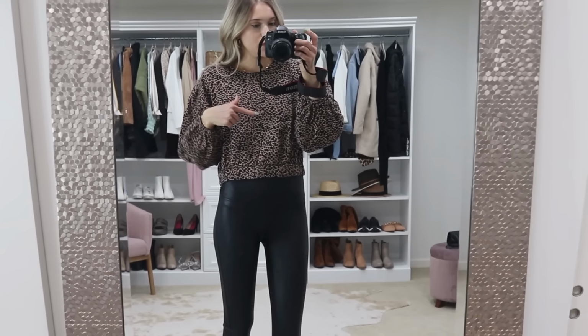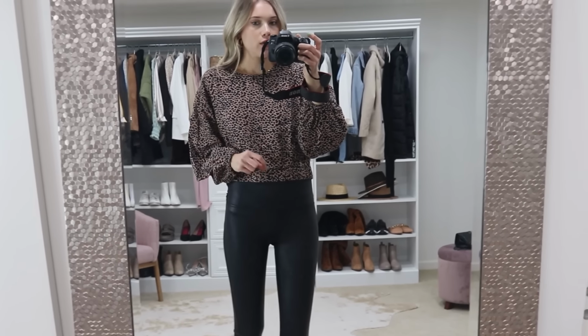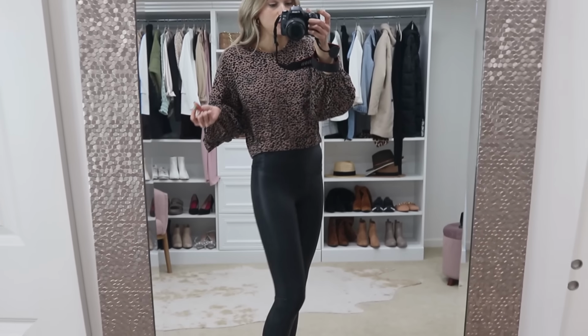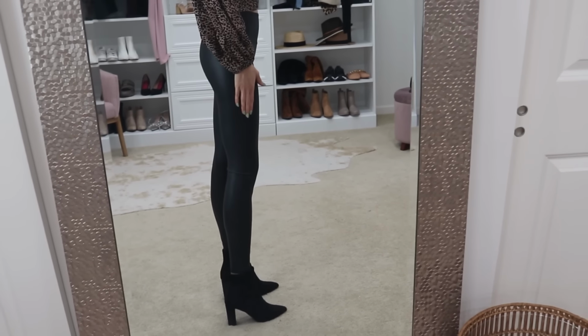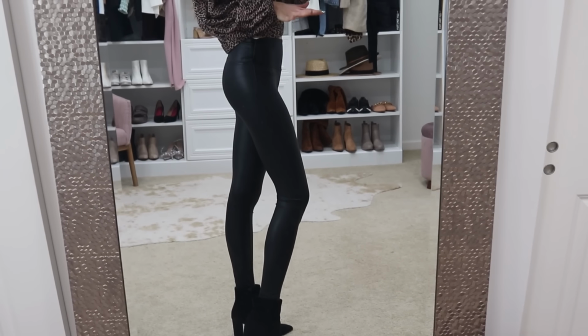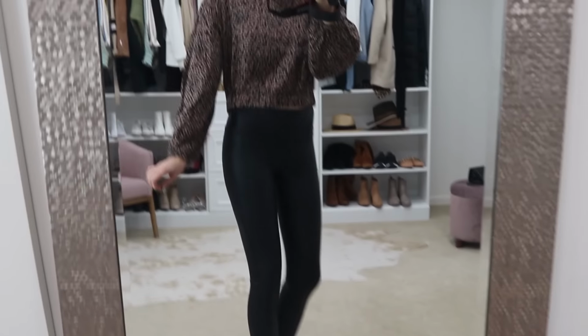But this top also works really great with workwear options, like workwear pants, slacks. You could throw this on with jeans too for more of a casual look, but I just really like it paired with these faux leather leggings. Guys, these are a gem. These are gonna be a fall winter closet staple, and with black booties it looks amazing as well.